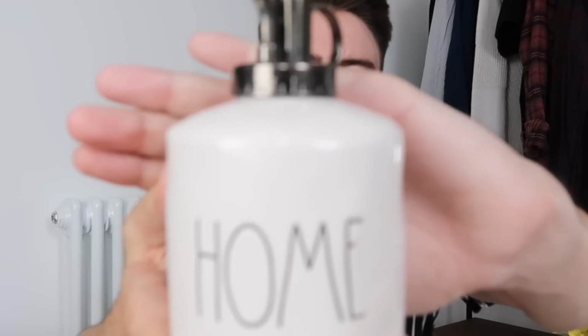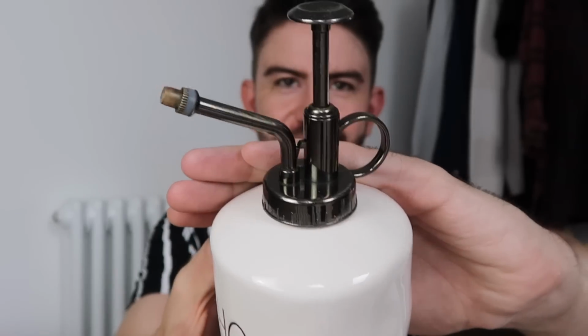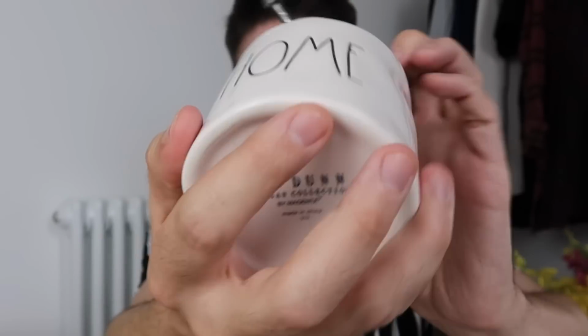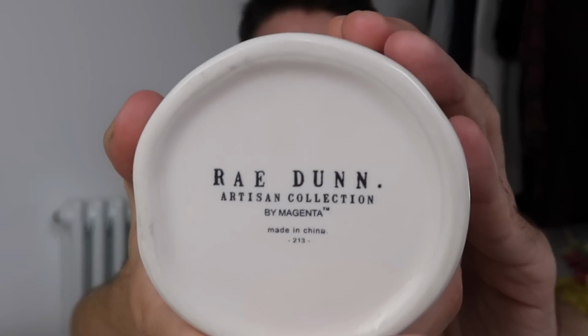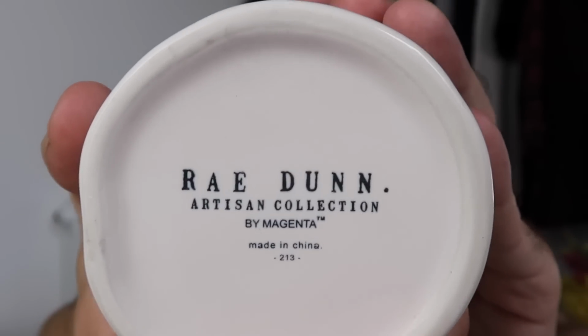I also found this little plant sprayer, which says home on the front, and I think I've seen these in TK Maxx or Home Sense before, and I think this also was £2, and as you can see it is Ray done. And yeah, just a nice little sprayer to do the plants with.